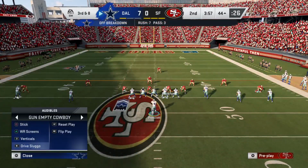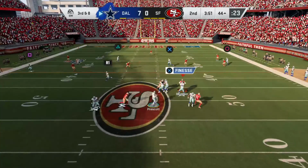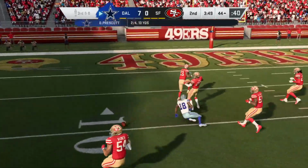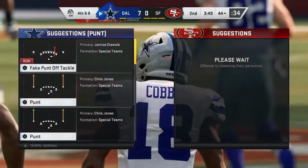And now on 3rd down, they'll need to get it to the 36 to pick up the 1st. From the shotgun, it's Prescott. Lets it fly deep for Cobb. And that will be incomplete. Well, they weren't scared to let it fly, but it falls to the ground and brings up 4th down.